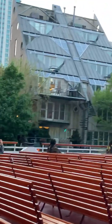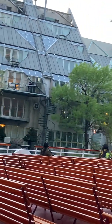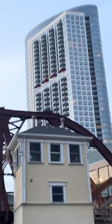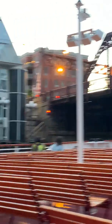6 stories apiece, 4 townhouses, each flows into the next. And think of sails and look at the skylights. Think of crow's nests and look at the balconies. Think of portholes and look at those circular windows. These are called the river cottages.